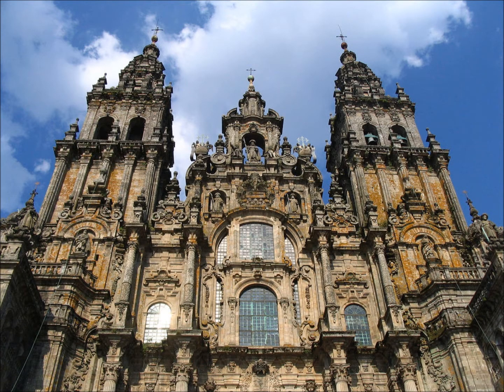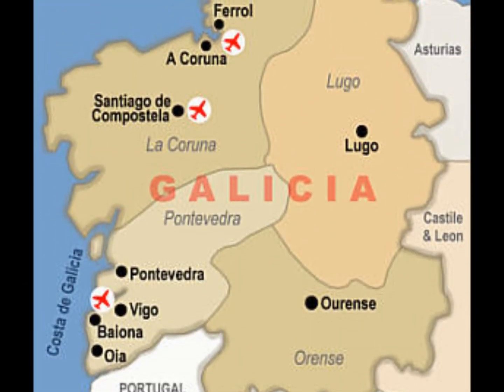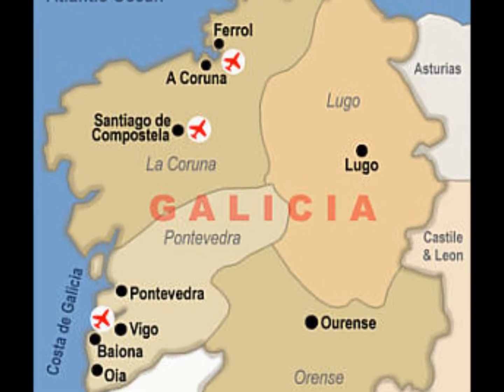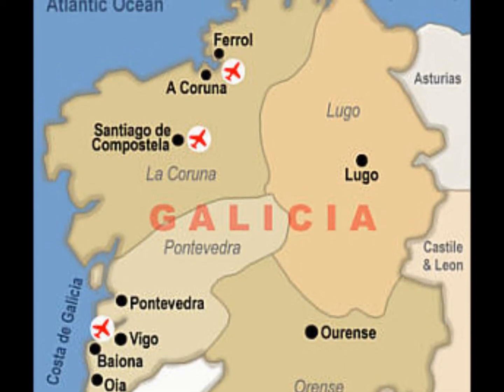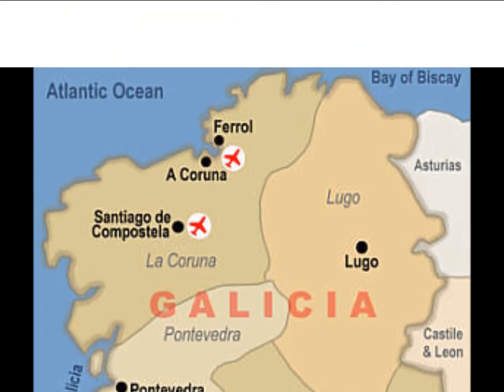This cathedral is located in Galicia, Spain, specifically in the capital, Santiago de Compostela, which is a small city, so you can get anywhere you like just by walking. This structure synthesizes perfectly the pilgrimage church model.